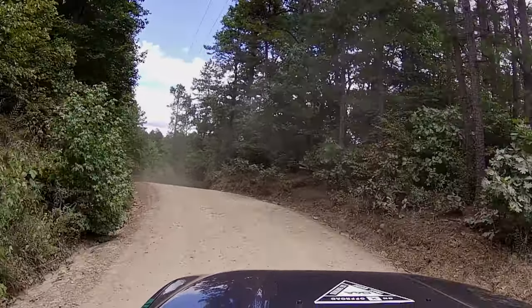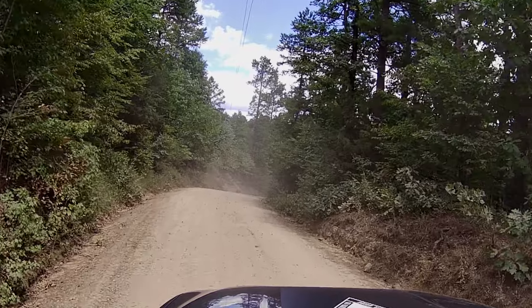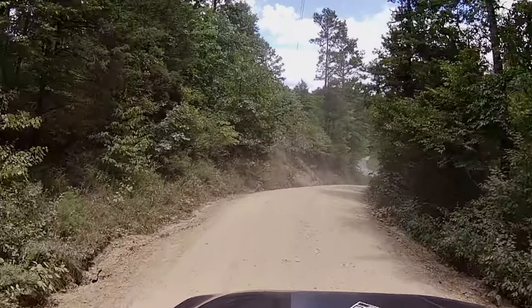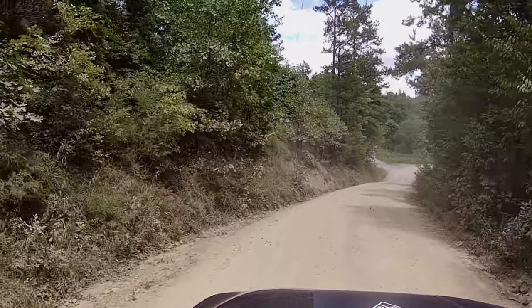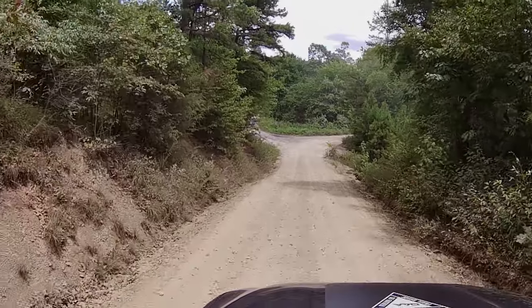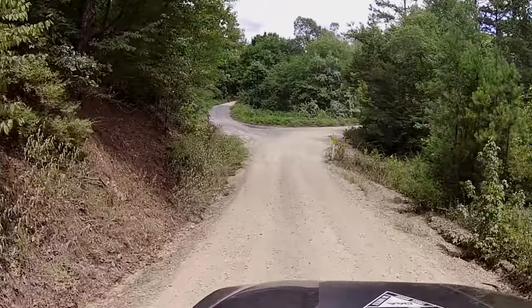We did hit one trail that was pretty rough, and it's actually toward the end of all of this route after the Talimena Scenic Drive. And we did end up getting a boo-boo on one of our factory tires, the Firestone ATs. And I did decide to go ahead and replace the tires after we did this route.